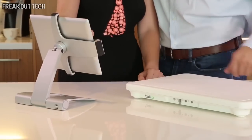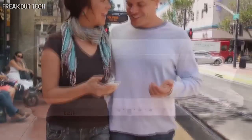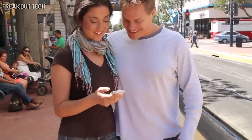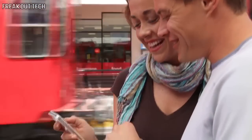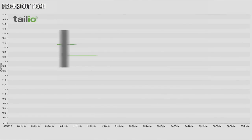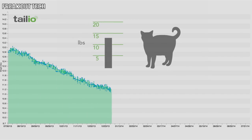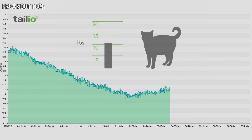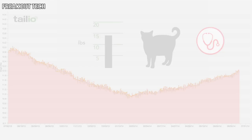Simply download the mobile app, connect to Wi-Fi, and place under the litter box. Tailio goes to work to seamlessly watch over your cat, or even works with multiple cats. From kittens to adults, Tailio lets you know how they're doing from anywhere. Through the power of analytics, Tailio gives you detailed information to manage your cat's progress of your vet's prescribed weight loss program, or alerts you to any unhealthy weight gain.